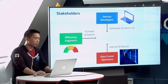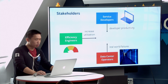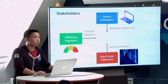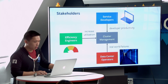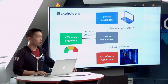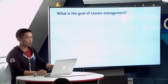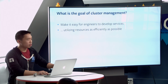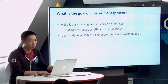And a third stakeholder is efficiency engineers. They want to make sure we're actually using the resources we have as efficiently as possible, because data centers are expensive, and we want to make sure that we're getting the most bang for our buck. And the intersection of all these stakeholders is cluster management. The problems we face and the challenges working with these stakeholders are all in the cluster management space. So to put it concisely, the goal of cluster management is to make it easy for engineers to develop services while utilizing resources as efficiently as possible, and making the services run as safely as possible in the presence of real-world failures.